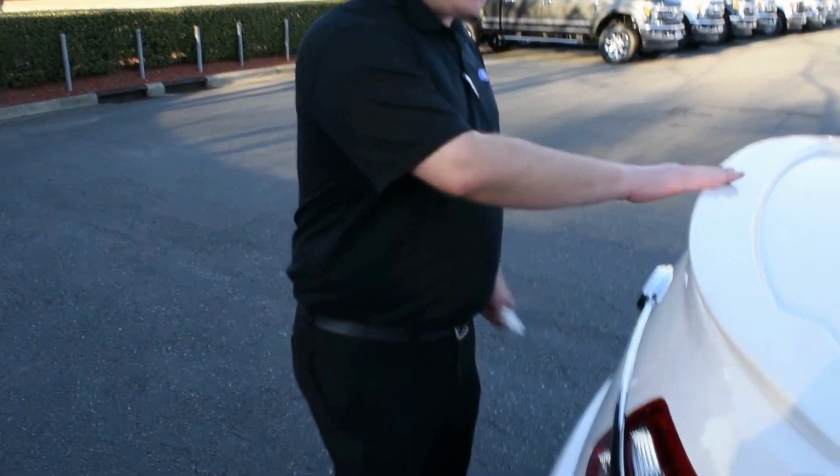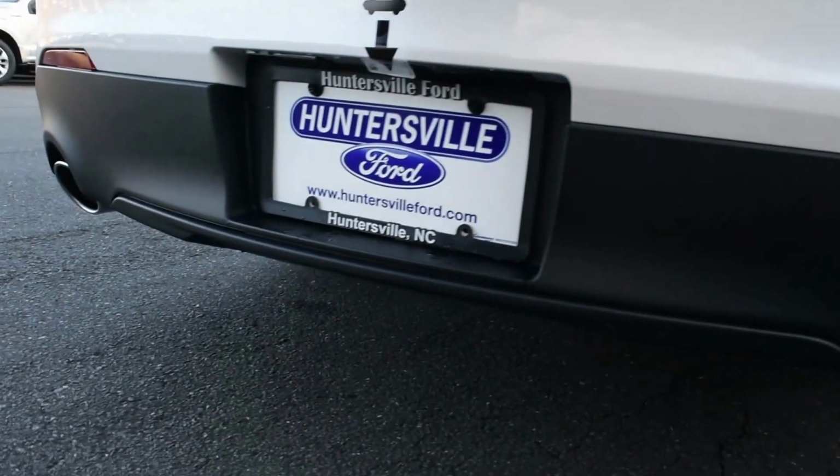With the SEL, you're also getting the spoiler right here, giving it a nice look as well. In case you're wondering where the trunk button is, it's tucked away and hidden right there. Still have the sticker for whoever buys it in case they find it. And of course, this is a huge trunk area right here that actually leads into the back seat. Those are 60-40 split seats right there.